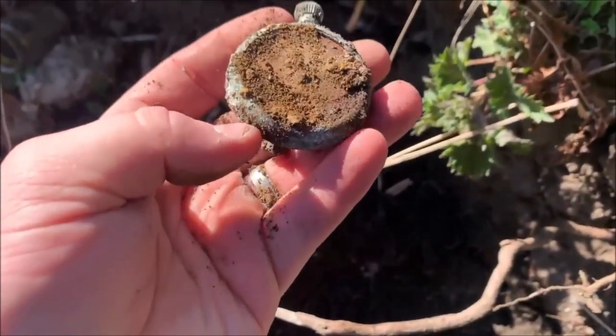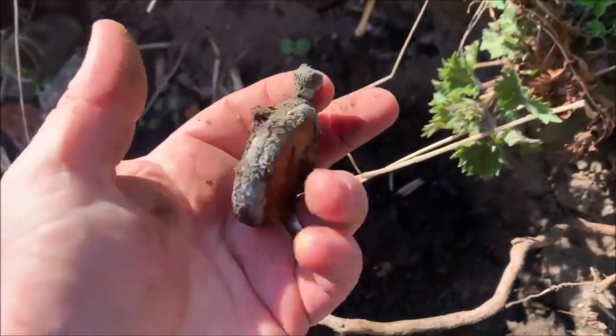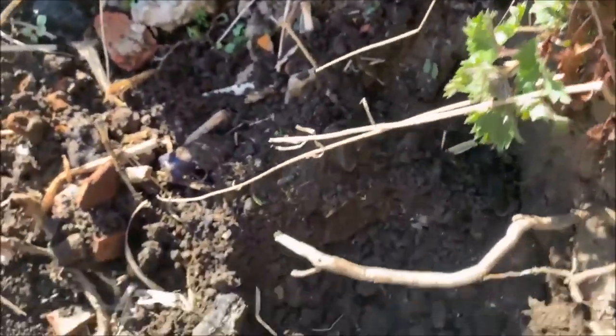Gutted about the face not being on that, eh? Because it would have been lovely if it had the face on it. It's a full pocket watch. What's the time, Mr. Wolf? This is a Snowpiercer tip.